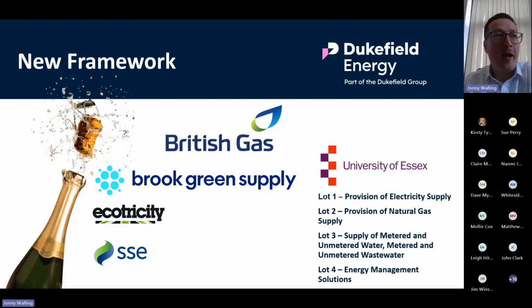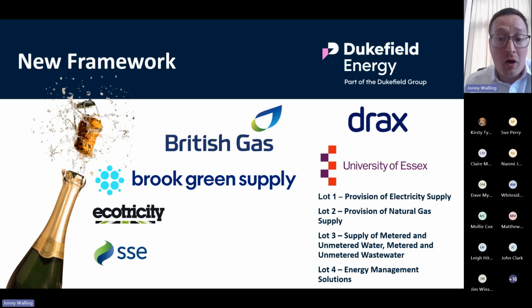And just to add to this particular framework, we still have the existing framework that runs alongside this as well, and DRACs are on lot 1 of that. So that gives us in total 5 electricity suppliers and 4 gas suppliers. So a very good plethora of quotes from a good number of customers are obtainable there.